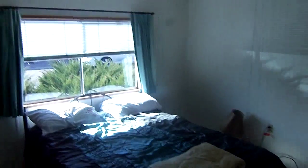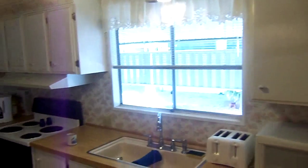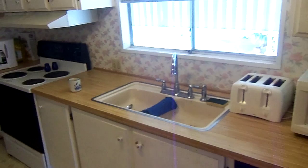Entering the home. To the left, bedroom number 2. It's your bathroom area, off bedroom number 2. Your dining area, and of course your kitchen. Lots of covered space, as you can see. This is a 1982 Cavco. It's a 14 by 66.